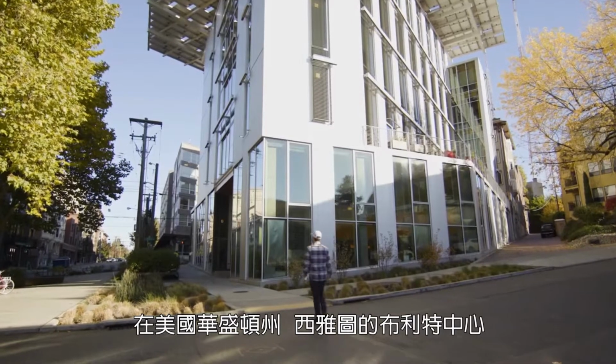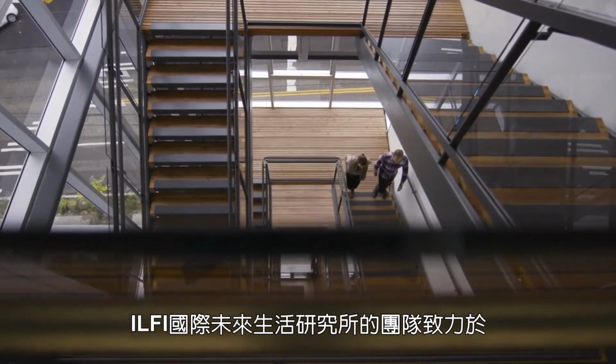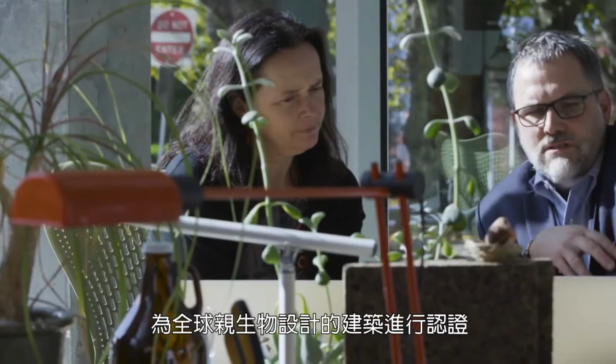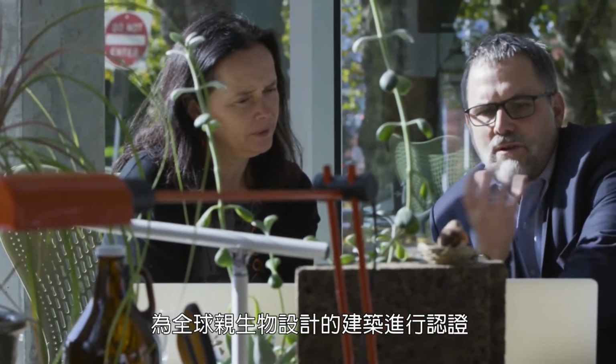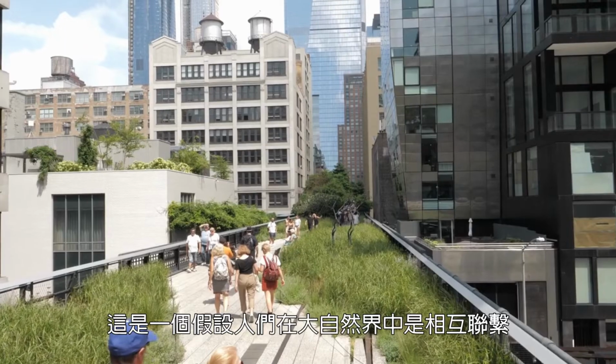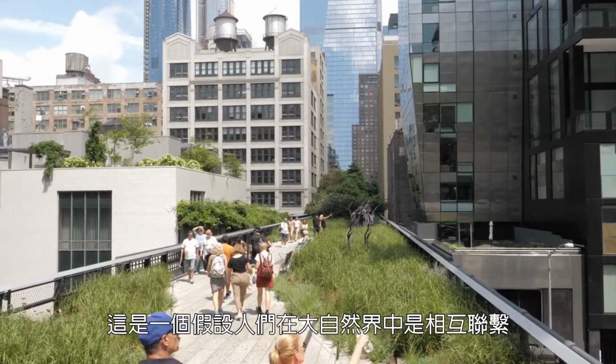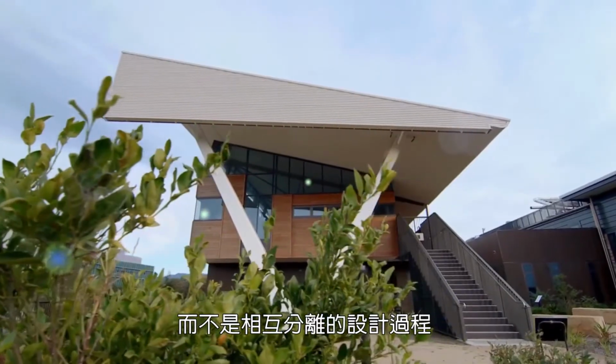At the Bullitt Center in Seattle, Washington, teams at the International Living Future Institute work to incorporate and certify biophilic design buildings around the globe. Biophilic design is really about bringing the concept of love of life to our built environment. It's a design process that assumes people and nature are connected and not separate from each other.